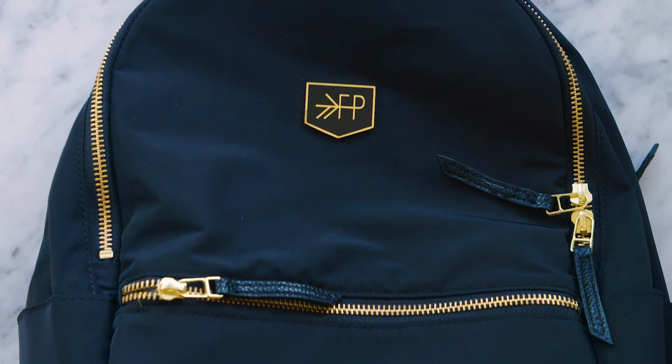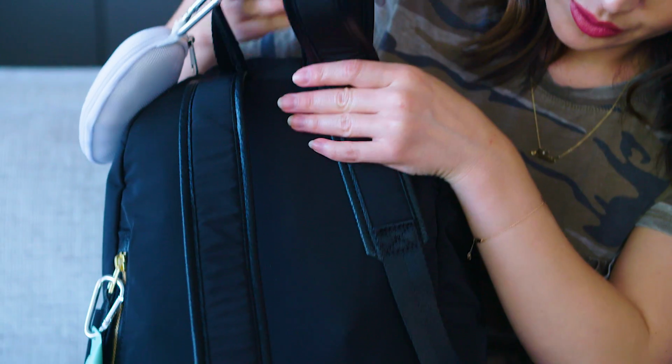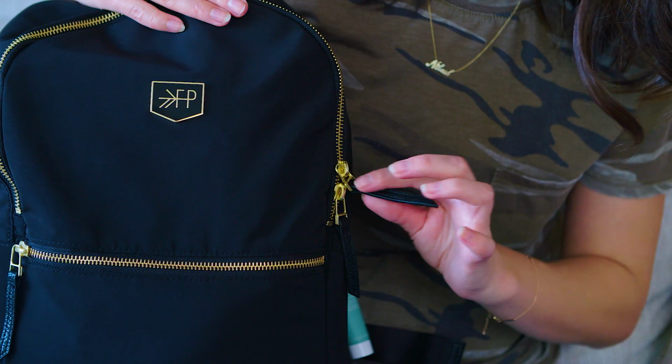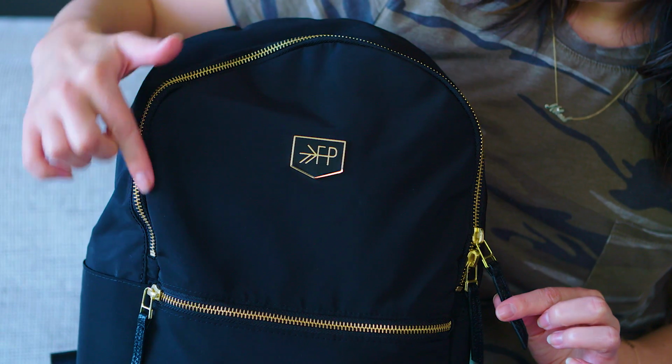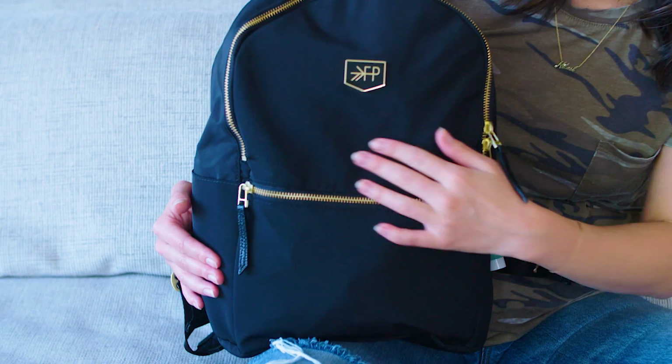This one is my current backpack. It is by Freshly Picked. It's made out of nylon, so it's really easy to clean, and it has some vegan leather accents on it, and I really like it. It's black first off, so that's great for me because I hate having designs on my bags, and it has brass hardware, so it's kind of cool and it doesn't look like a baby diaper bag.